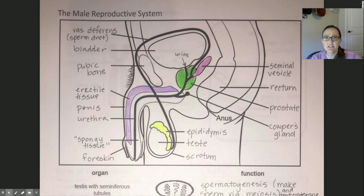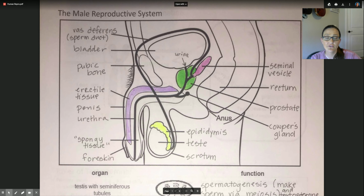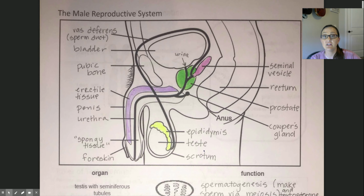A bladder is just a holding cell for urine, okay? And your urine will travel down this tube, and it will go through your urethra and ultimately out the end of your penis, okay? You only have one tube for urine and for sperm to be excreted out of your body, and so the deal is that urine and sperm will ultimately travel the same path to get out of your body.